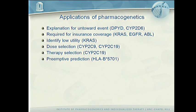You have some where it'll identify low utility. So if you have colon cancer and you have a mutation in KRAS, and it's the right mutation, your chance of benefit from an epidermal growth factor receptor antagonist is really zero, or less than 1% anyway. And so it's a very low utility and kind of rules out that therapy for the patients. Dose selection, so you can use genetics to dose warfarin, to dose clopidogrel, as well as select a different drug in terms of therapy selection in that context. And so it's being applied in that way.